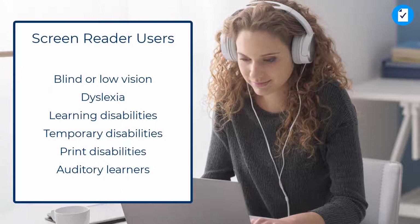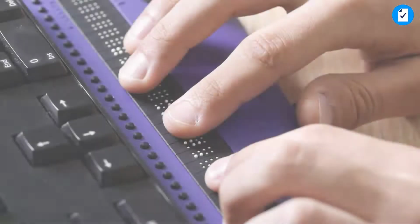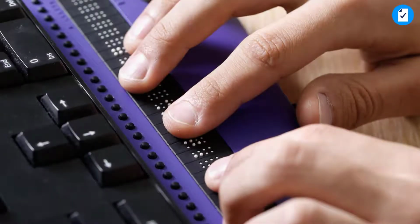Screen readers are the most common tools for accessing digital information that are used by people who are blind or have low vision. People who have dyslexia, learning disabilities, temporary disabilities such as concussion, other print disabilities such as stroke or brain injuries, and people who prefer learning through auditory formats also use screen readers. They provide the information by reading aloud digitally coded content contained within the digital documents and websites. Many blind people also use connected Braille displays, which convert the data provided by the screen reader into Braille. Braille is the only way for a person who is deaf-blind to access digital information.